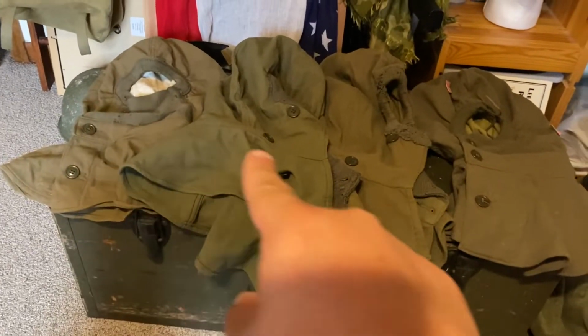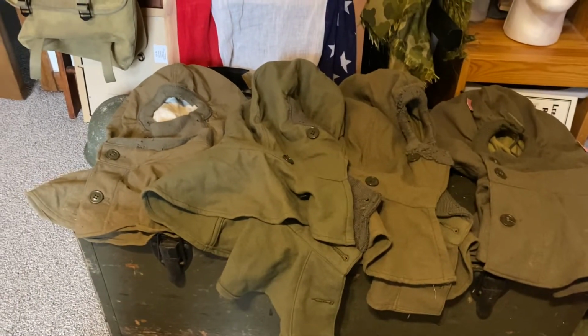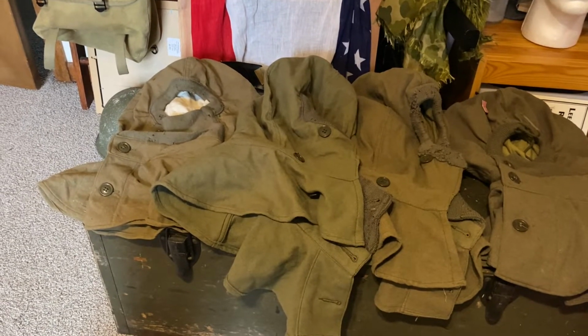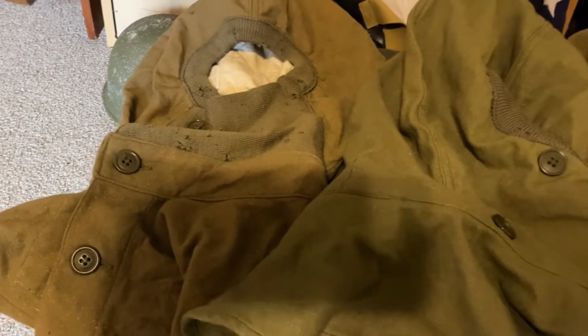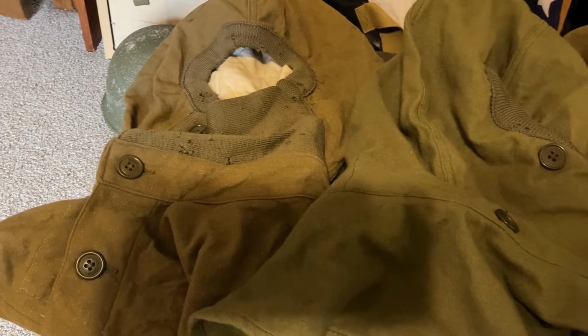So a little bit of history on the gas hood. These are woolen hoods, and these were developed in 42. I can't remember off the top of my head if it was developed in 42, but they started production in 42. Basically they are woolen hoods impregnated with a chemical that would help protect against gas. You'd put your gas mask on, and then your hood would go over your head, and it would protect your head more on top of having a gas mask on.